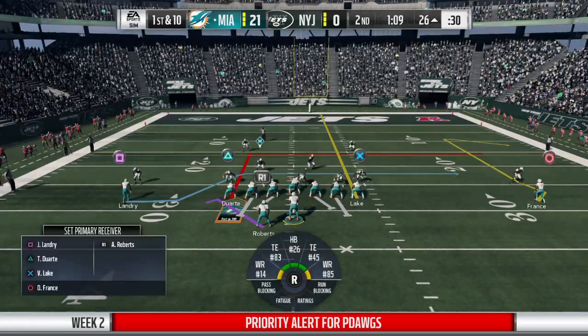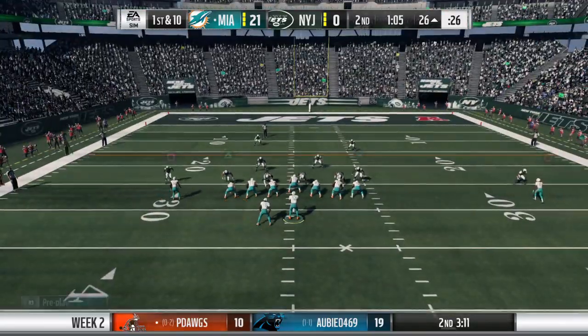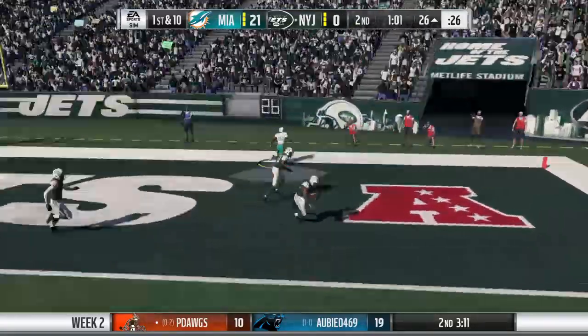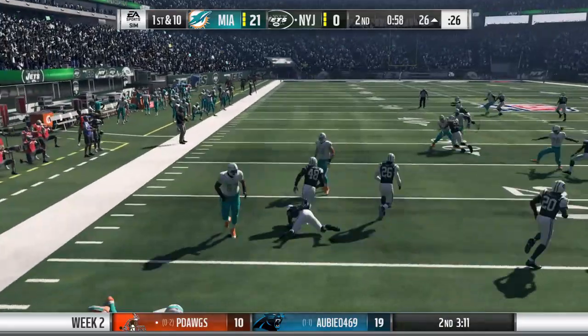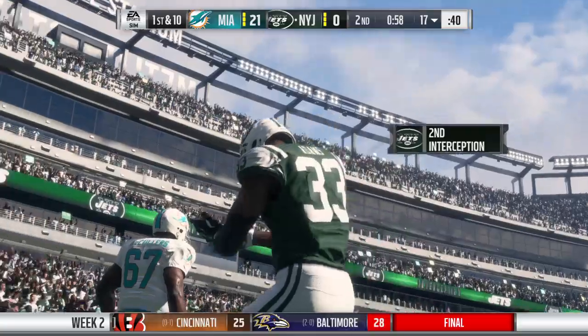The best passing attacks in the NFL often incorporate the guys out of the backfield catching the football. And that's what we just got on that play. As a primary receiver, not always just to check. And this is going to be intercepted. Picked off by Jamal Adams. And a great return as they're finally able to take him down.